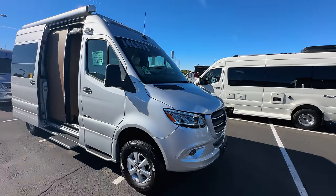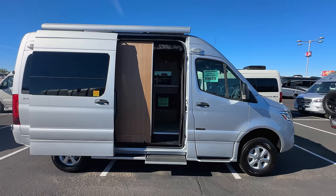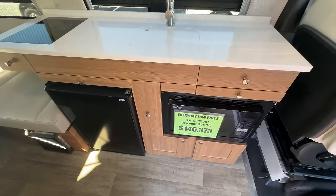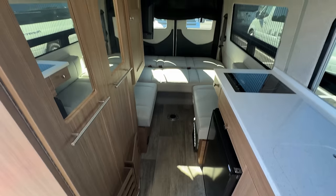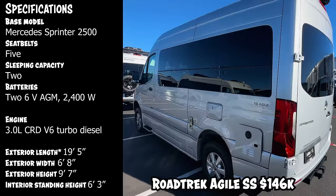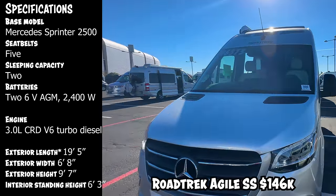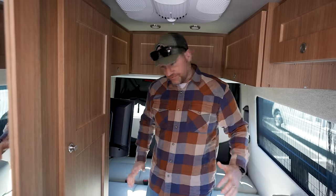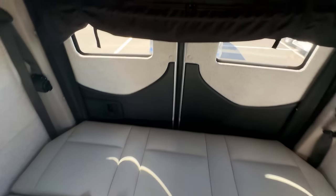All right, the first van that we have today is the Road Trek Agile SS. Really like this layout. It's a little different. So it has the power bed, which we are on the 144 chassis.